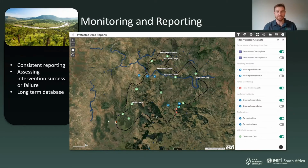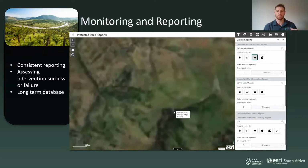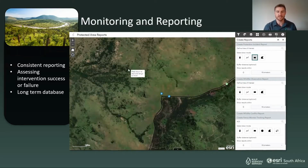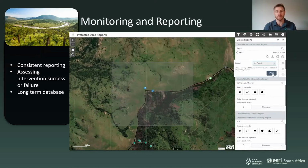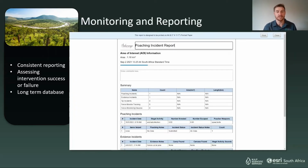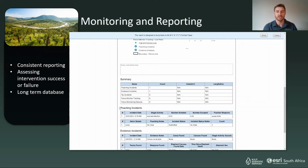Last but not least, reporting and long-term monitoring is important to evaluate the success or failures of initiatives. In Babanango, we have implemented various report-generating applications that allow managers to report on observations or incidences linked to any data collected in any initiative or workflow. Here, an automatic report is generated on incidences reported during the last month, showing the location and auxiliary data linked to those incidences.